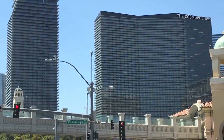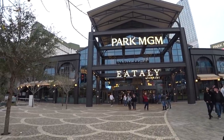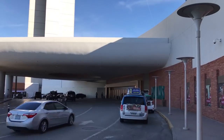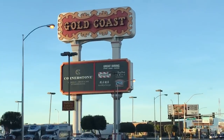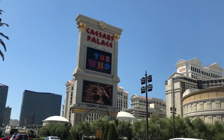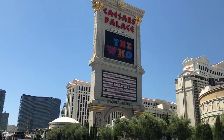Now, there are plenty of expensive places to eat in Las Vegas, and a lot of them are worth the money, but some of them aren't. And so you might as well go to some places that are more affordable, dare I say even cheap. You may have just as good of an experience there, if not better, because you're saving so much money.